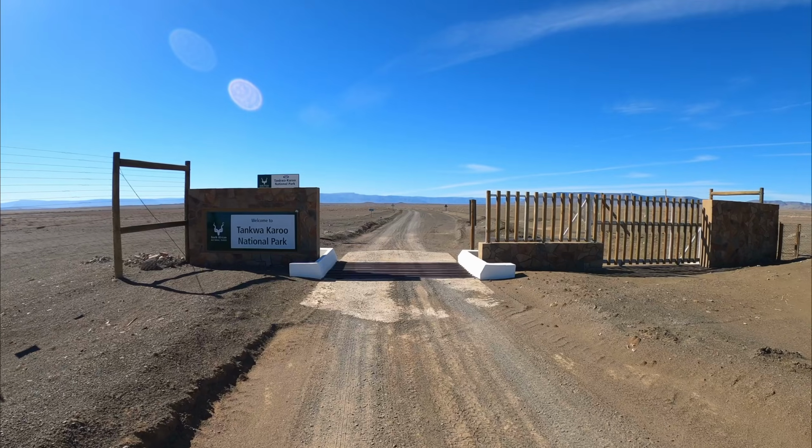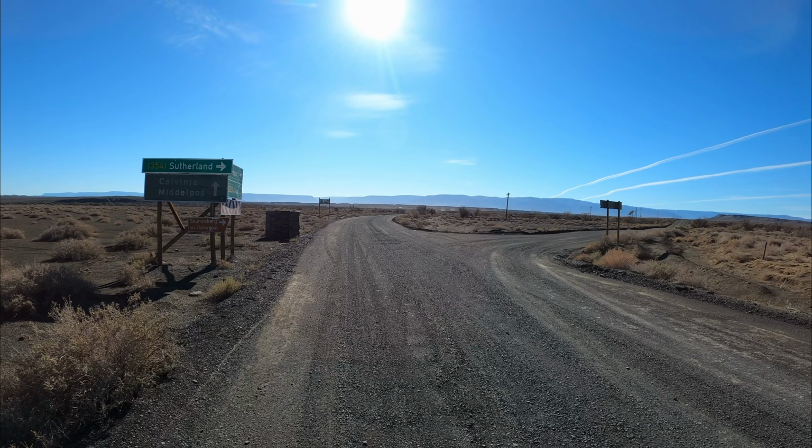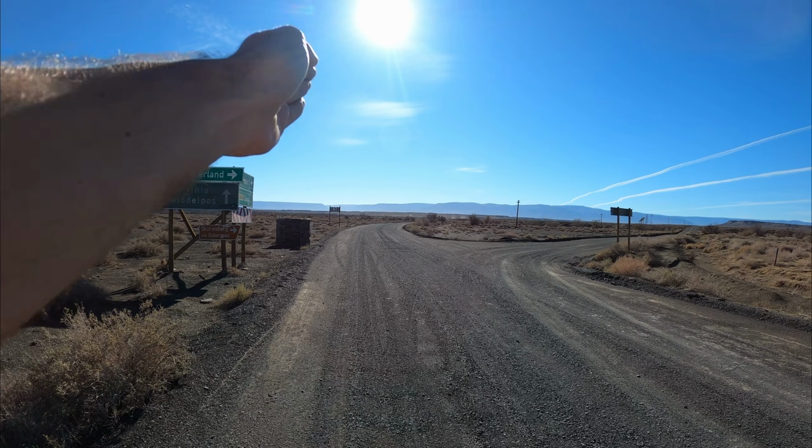About 50 k's after that turnoff, you'll go through the gate. You'll clearly see you're now entering the park. Another 50 k's after the original turnoff, you'll find a split in the road. Going to your right, very clearly marked, is Sutherland, and going to your left or carrying straight onwards is Reception. From that point, it's about 20 to 25 kilometers. You just carry on straight with that road. You don't see anything for a very long time. Don't get worried, just carry on straight. Eventually you'll find the reception building on your right.